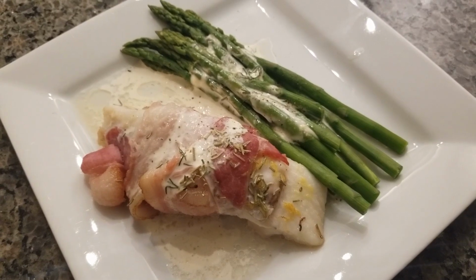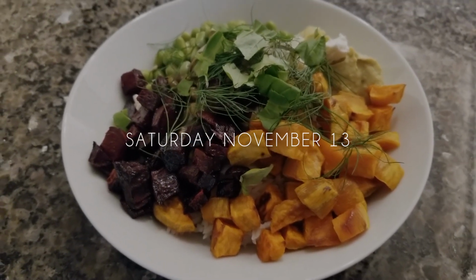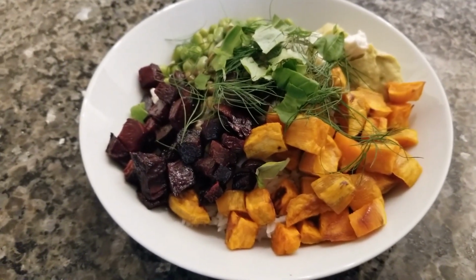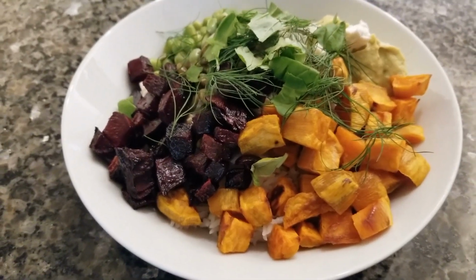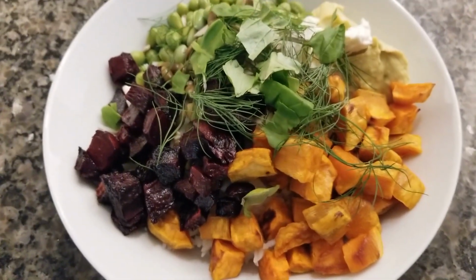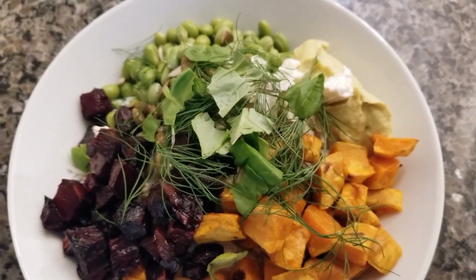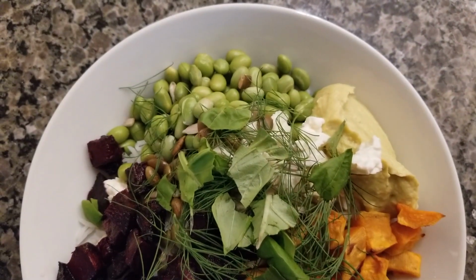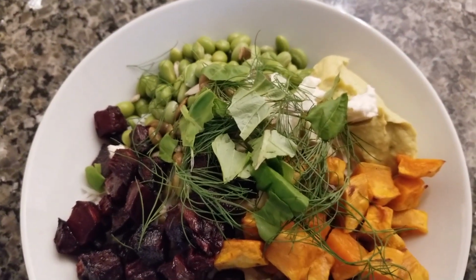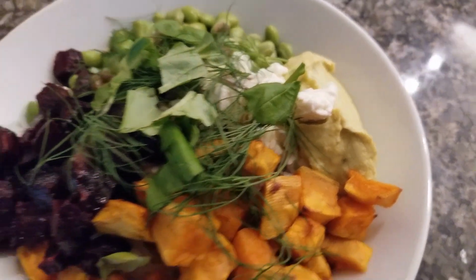It looks yummy. When we were at the team retreat, we had these rice bowls for lunch every day. They were so good. I decided to try to recreate my own. So this is just a bed of steamed rice. I've got roasted sweet potato on top, roasted beets. I roasted those this morning. We've got some fresh dill and some basil, some edamame that's just from frozen. I've got sunflower seeds, pumpkin seeds, feta cheese, and some avocado hummus.